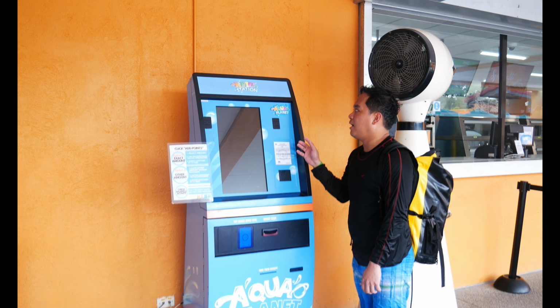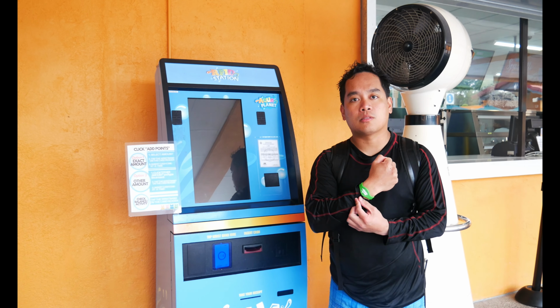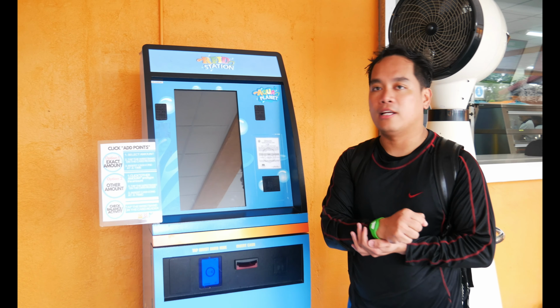So this is the RFID station. You can check and load your RFID wristband, and you can also check the remaining balance.